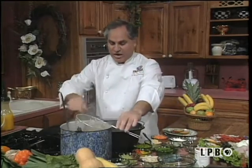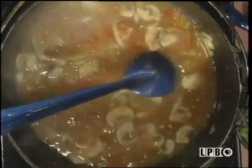So now I'm going to add the stock in, just enough to give me a great couillon, a nice poaching liquid, as I call it. Let me kind of stir this around just a little bit here. Get my strainer out of the way. I think I have enough stock. You see this nice color, very light. This is a poaching liquid. It's not a stew or a heavy roux-based soup. Very, very nice and light.